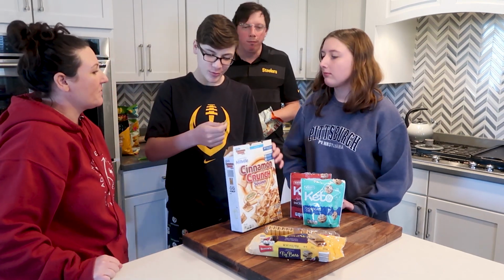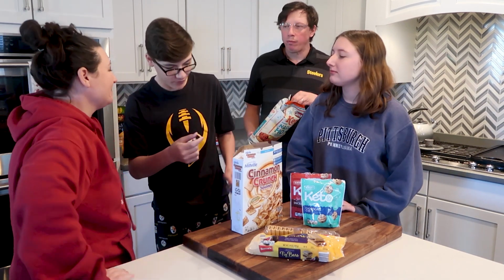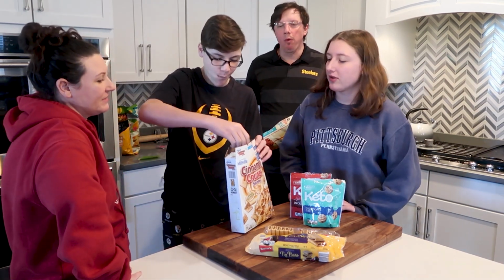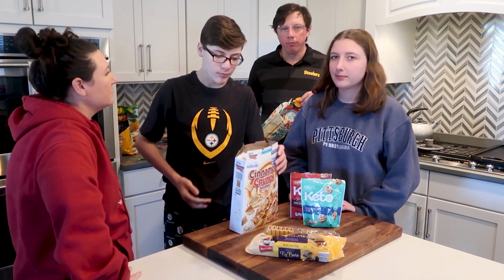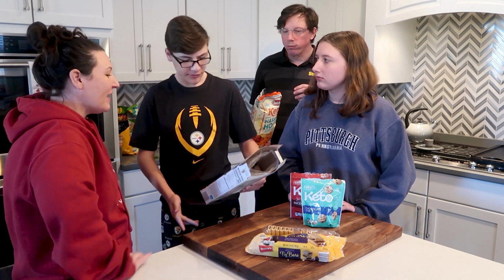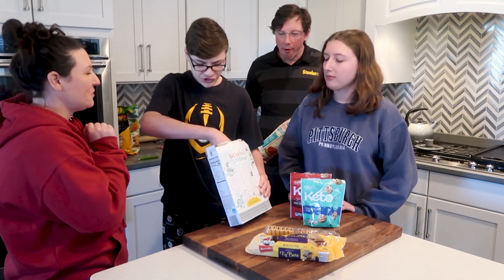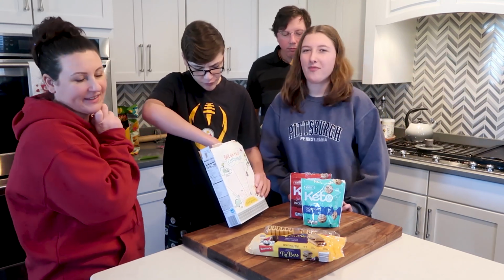It's good. It's too small. It's too elongated. But what does it taste like? It's good. It tastes like Cinnamon Toast Crunch. In the milk, you wouldn't be able to tell the difference. If I had not shown you this and just put it in a bowl, I bet you wouldn't. No, because I changed the size. Different. Okay.